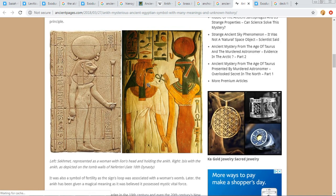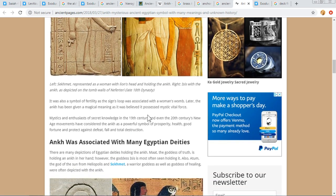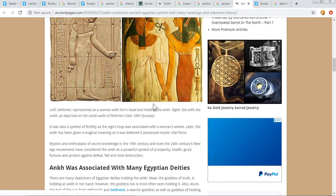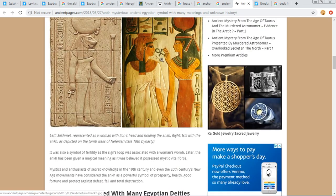Nefertiti, that's the sister of Isis, usually has the crown that looks opposite of Isis. They're the two sisters of the dexter and sinister, the right and left, the good and evil. It was also a symbol of fertility, as the sign's loop was associated with the woman's womb. Later, the Ankh had been given a magical meaning, and it was believed it possessed mystical vital force. And so the Ankh does have some superpowers. We'll go see them.